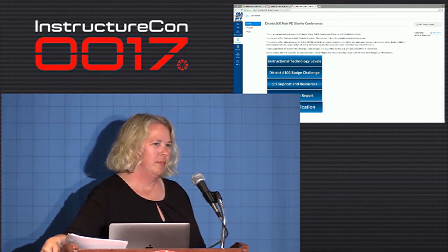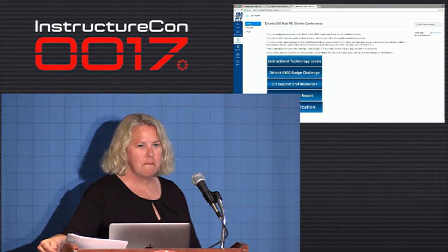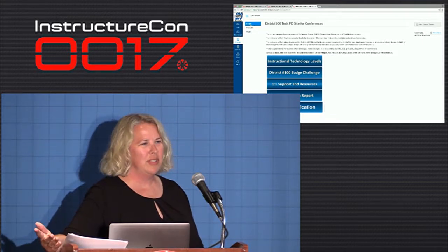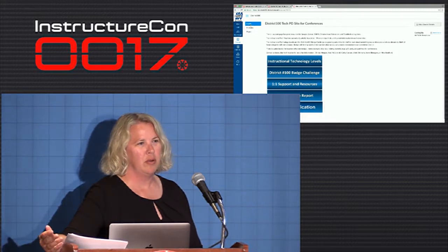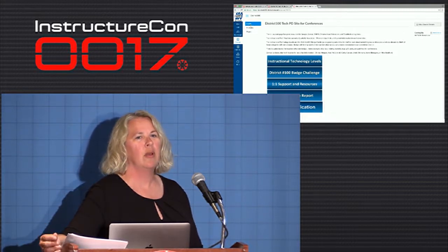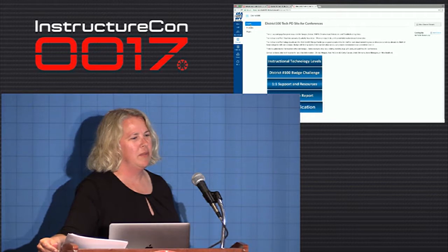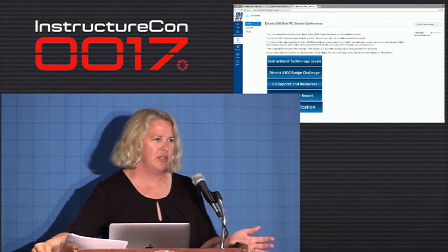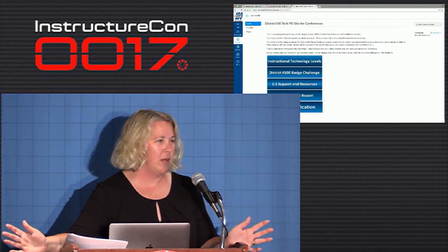Is there a way that you could organize it in Canvas, like you click on the person's profile and you can see their badges? Is that possible? We have looked into that. As far as I know, no. She asked if there's a way that you could click on the person's profile in Canvas and see the badges that they've earned. As far as I know, the answer is no to that, but someone might know differently than I.